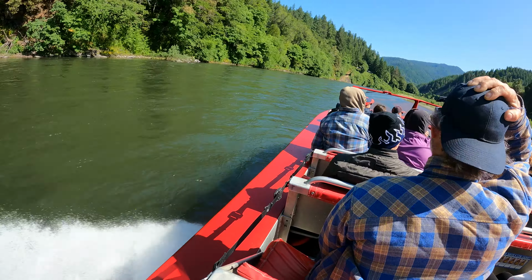If you want to leave something in the boat, you're welcome to do so. Just don't leave it too close to the edge. You could fall in and sink.